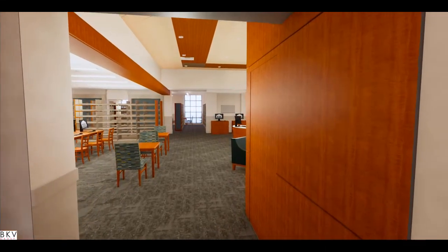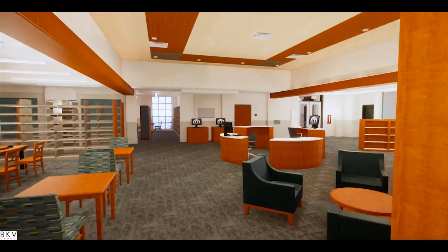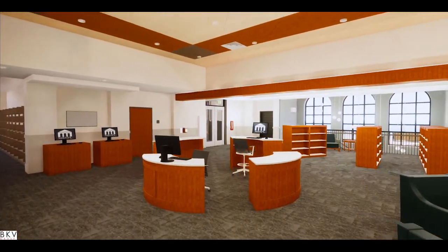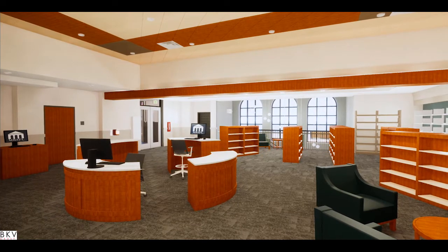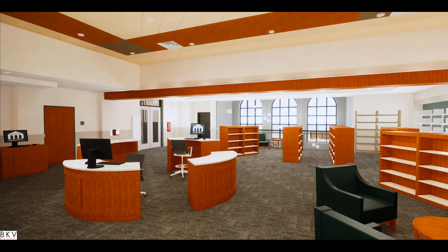We're moving back into the main area where we first entered the library, and you will see a seating area to your right. That seating area is directly in front of the tiles that the children created for the renovation in the 1990s. Those tiles will remain with the library. You'll also see directly in front of you the 3 arched windows, which call to mind the 3 arches that are in the portico of the current library. So we will maintain that character of the library that is so iconic to us.